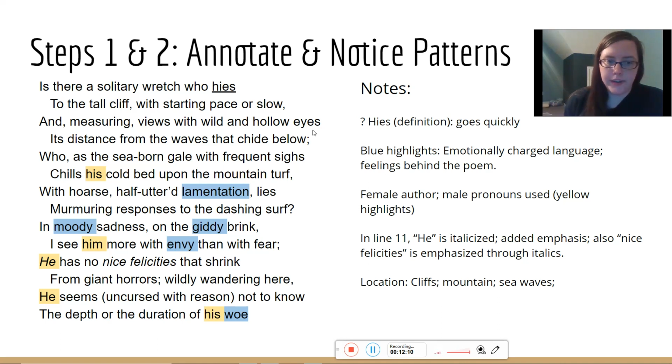What I did notice is she then starts to not just classify this person, but to give the person a pronoun, a masculine pronoun. So she says he, him, his. So we know that she assumes this lunatic is a man. I also noticed as I was reading that there's a lot of emotion paired with the fact that she's assuming the lunatic is male. She's a female author. She's writing about a male.